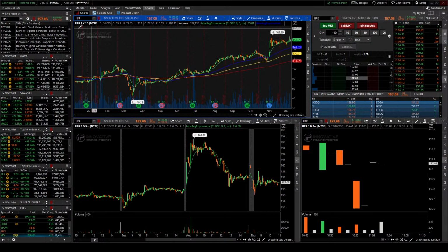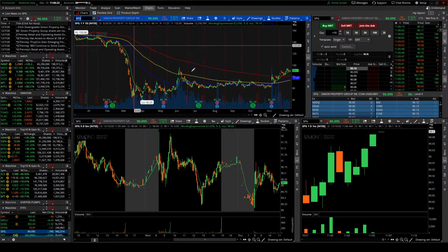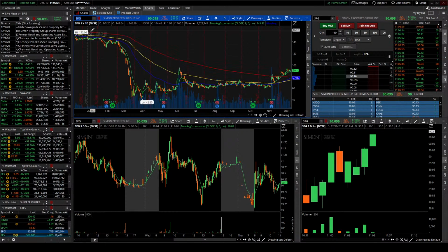So what you want to do when you're looking at these REITs is you want to go and look at their portfolio. What properties do they own? Who are their tenants? Because most REITs usually own land, but they also usually own buildings, and they rent those buildings out to people. So for an easy example, SPG is Simon Property Group. If you've ever been to a mall and you notice Simon Properties, this is the REIT that pretty much owns most of the malls in America.